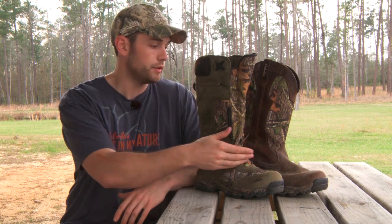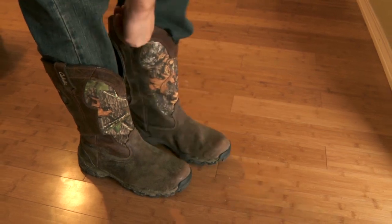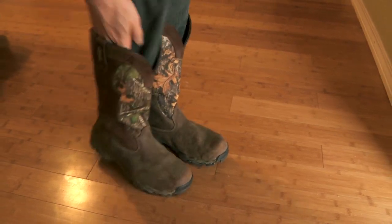But I've also been field testing the Cabela's pull-on snake boot, and it is equally as durable as the Boa snake boot. They're very comfortable. They slide on and off easily, lightweight, great for turkey hunting.